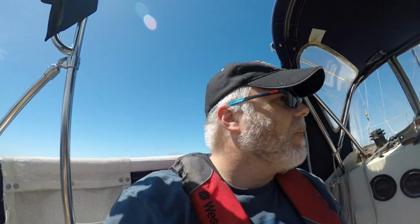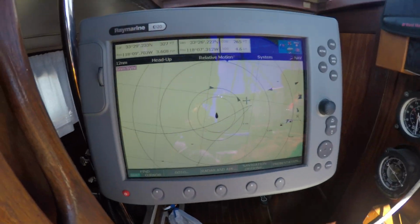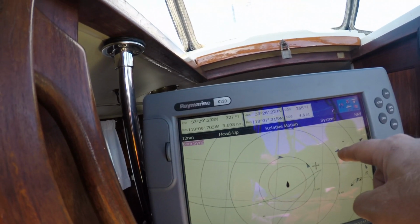So it's 10 to 11. We're right in the buffer zone, about midway between the northbound and southbound coastwise shipping lanes. So there is a boat, looks like it's headed southbound. And as I'm looking at it on AIS, he's over here.